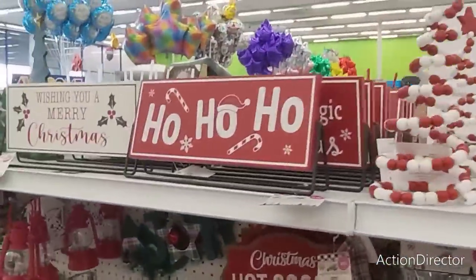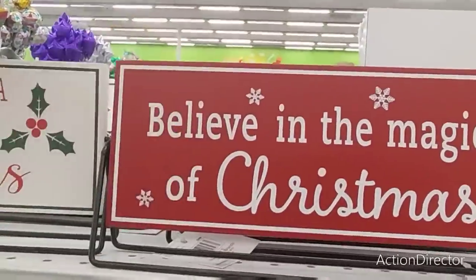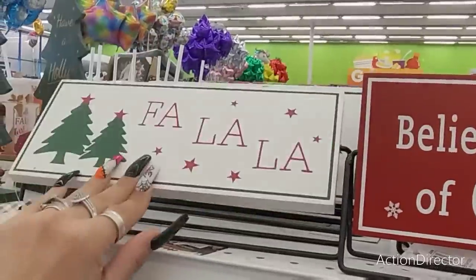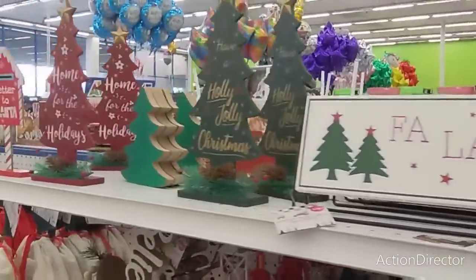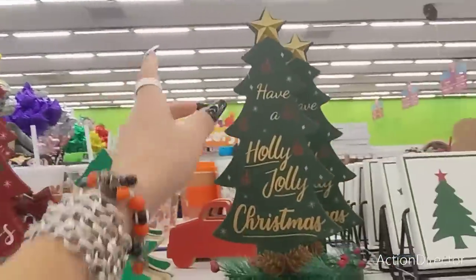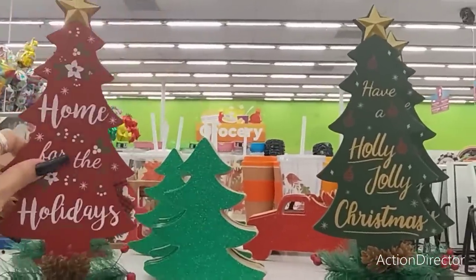Let's see what else. They also have these that say ho ho ho, and then you switch it around, believe in the magic of Christmas, wishing you a Merry Christmas, fa la la la. These are $2.99. Those are cute. And then they also have these, have a holly jolly Christmas and home for the holidays, tabletop decor, $2.49.